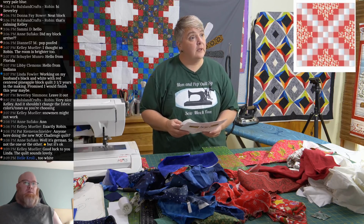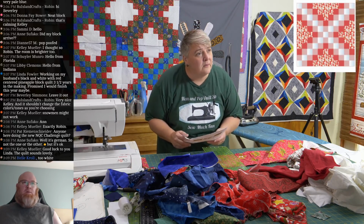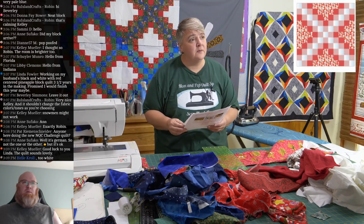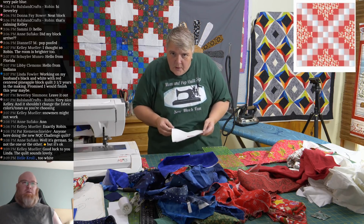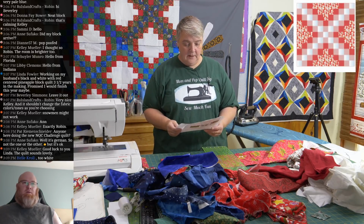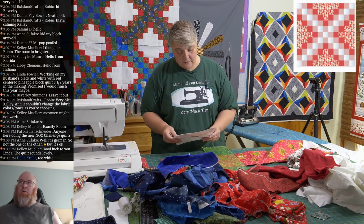Linda, the sun. Oh, what did I miss? Pineapple block quilt, 3.5 years in the making. Promised it would finish this. Oh, crack on! You can do it. You can do it, you can do it. I know you can. We have faith in you.